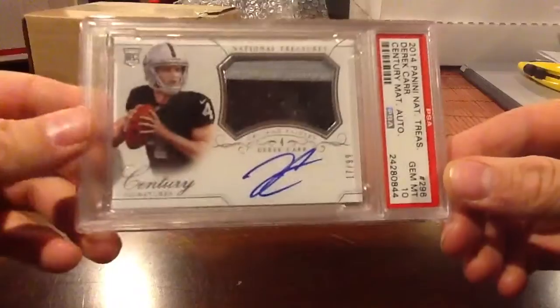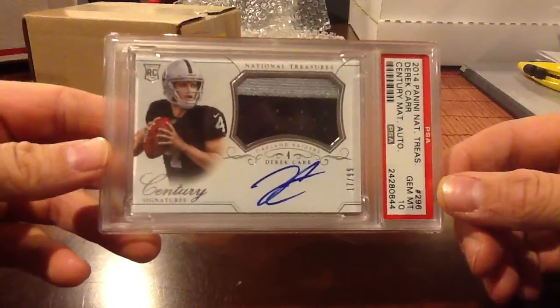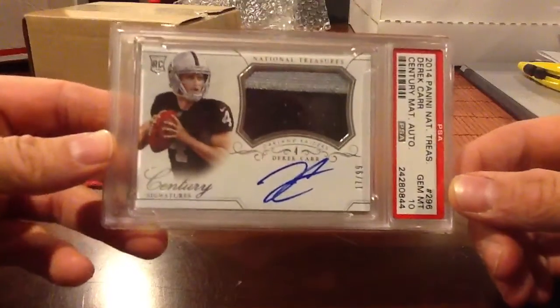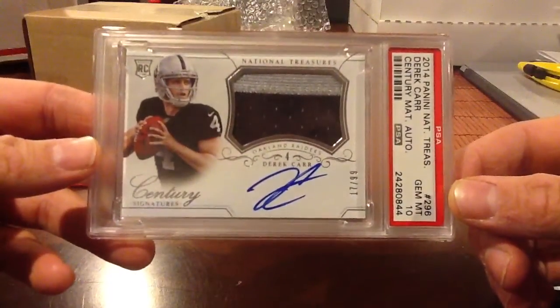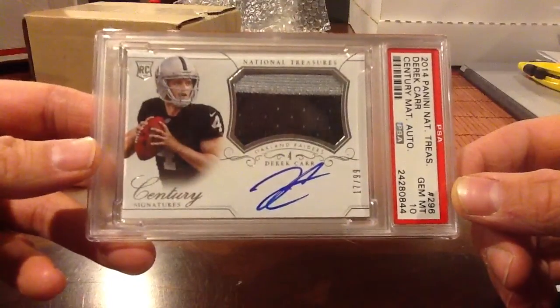I'll start with this card. This is filthy. I pulled this card a couple weeks ago. There's a video. I don't know if I filmed it. I don't think I filmed this break. No, actually I did. So if you check back, you can see the actual video where I pulled this card, the Derek Carr RPA to 99.